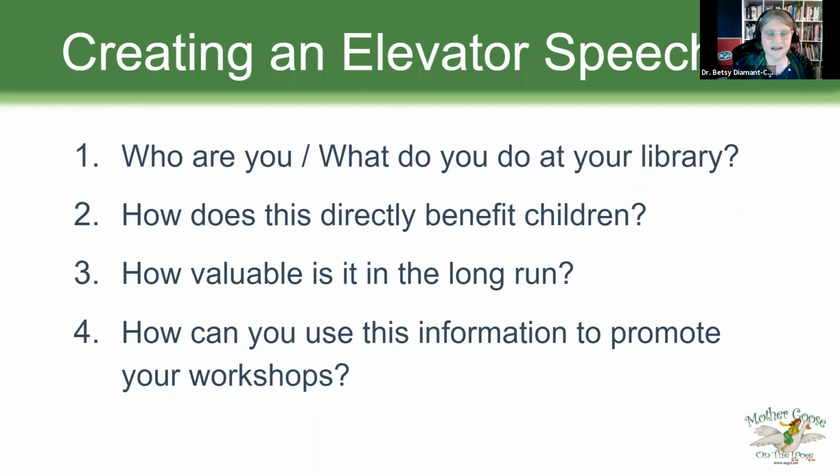I guess we're not going to have time for our elevator speech, but I will tell you about the elevator speech. In order to create relevant webinars or workshops for early childhood professionals, we need to be able to clearly explain who we are and what we have to offer in ways that emphasize the importance of early literacy. So an elevator speech is perfect for this.